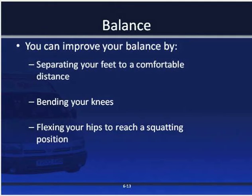You can improve your balance by separating your feet to a comfortable distance, generally shoulder width or maybe a little wider than shoulder width apart. Bending your knees. Whenever we lift and move patients, we're always going to use our legs, not our back. And flexing your hips to reach a squatting position.